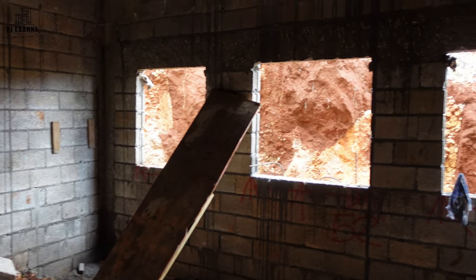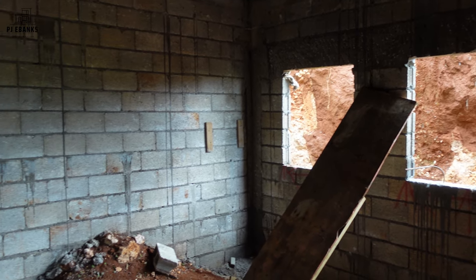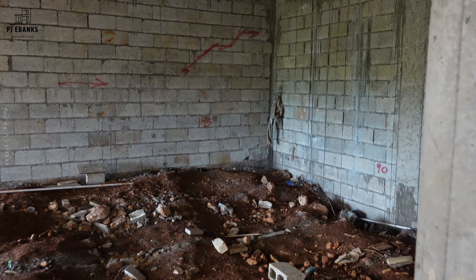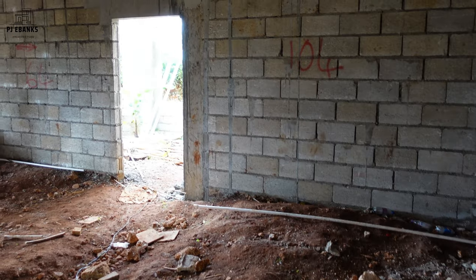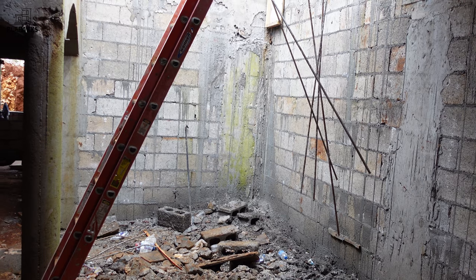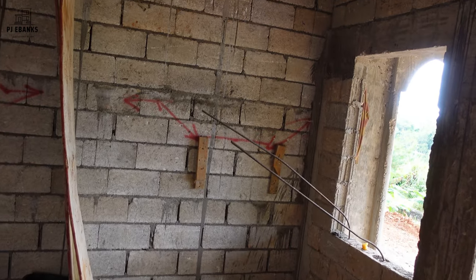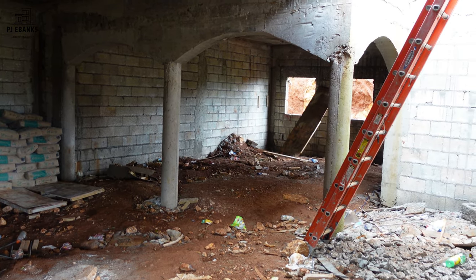So this is the kitchen. Three windows for natural lighting. It's a huge kitchen which opens into the dining area. So you're going to have a small living area, and the stairs are going to go up. The stairs are going to be right over there. Foyer area. So living and dining in one. And the kitchen over there.